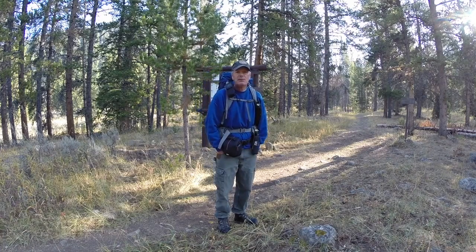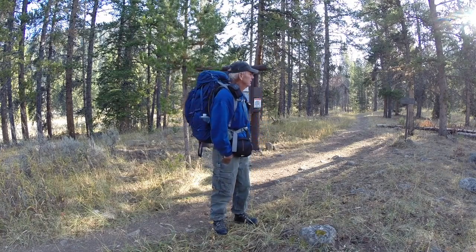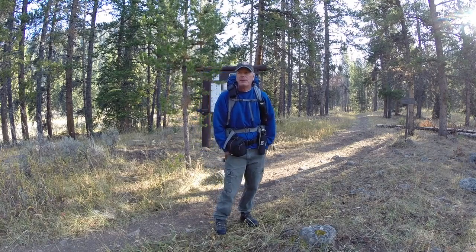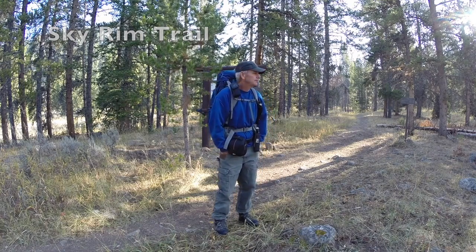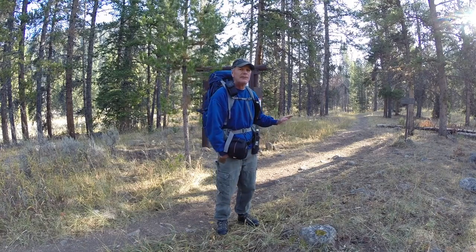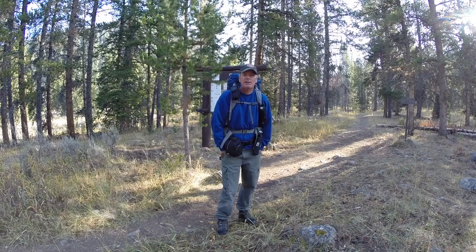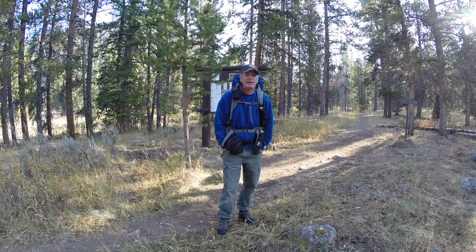I'm at the Specimen Creek trailhead. I'm going to spend 3 days up in the Shelf Lake area. Spend a day up there hiking the Sky Rim Trail. Looks like it's going to be nice weather. There are a lot of wildlife up here, but it's kind of hard to see in all the forest. But it should be a nice backpacking trip. 2 nights up in Shelf Lake and 3 days hiking.